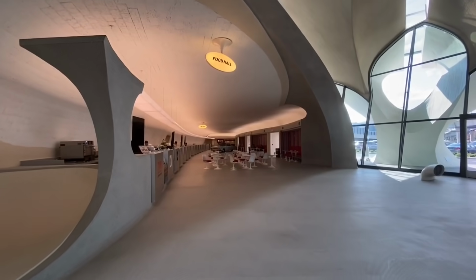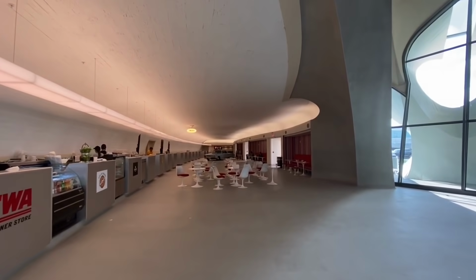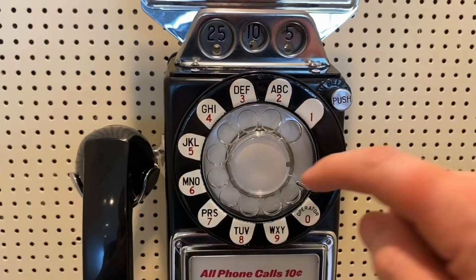Honestly, just being in this building is an uplifting experience. It's like a polished relic and transported me so vividly back in time, like no other building I can recall. There are even old rotary phones on the wall.